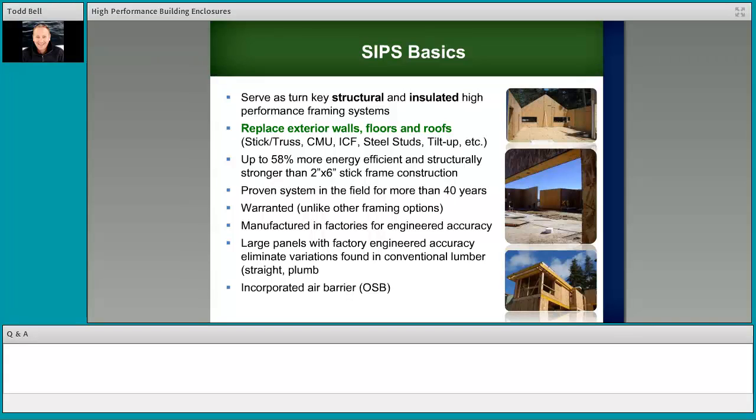Proven system in the field for over 40 years. That pretty much represents what we, as a company, have put into the industry, about 40 years. Going back in time, SIP panels were actually originally started in the 40s, so they've got a much longer history. Warranted, unlike other framing options. Most manufacturers offer a warranty for their lamination as well as a warranty for their R value, whereas you traditionally don't get that with other building components.